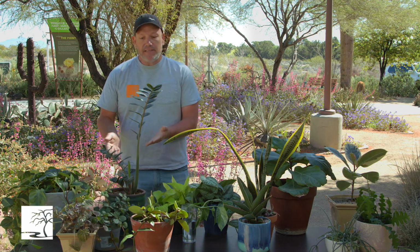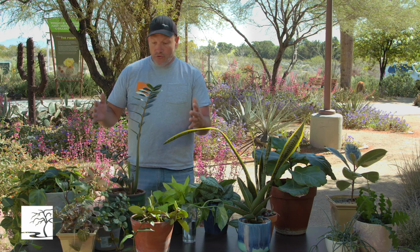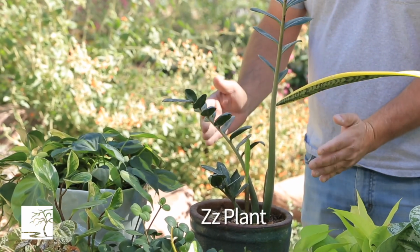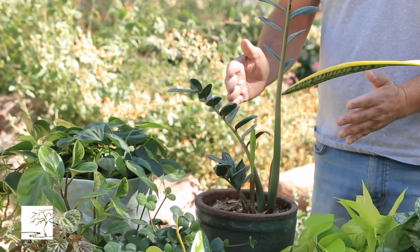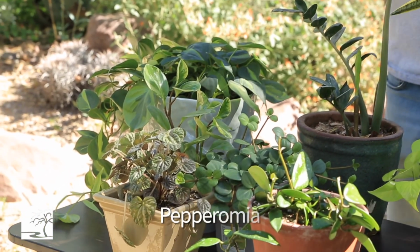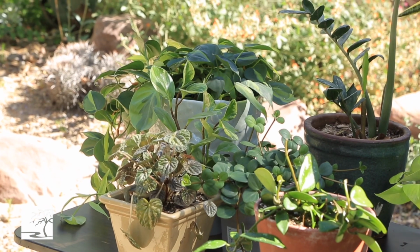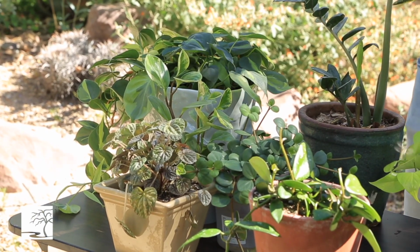The ZZ plant here, one of the easiest plants to take care of that needs very little light and can grow into a very large plant if you wanted to. But if you want to keep it a small plant, keep the containers quite small. Don't pot it up, and it will stay small for you. Right here is a little arrangement of peperomias. These peperomias are also small plants that like dry conditions, and they do really well for us. Medium to low light with these, and you'll have some really pretty tabletop plants.